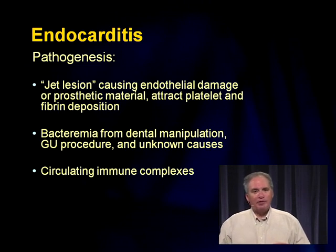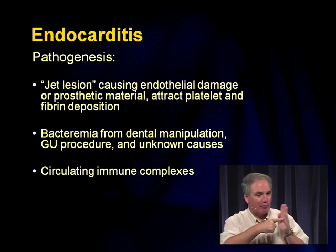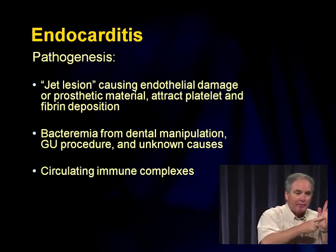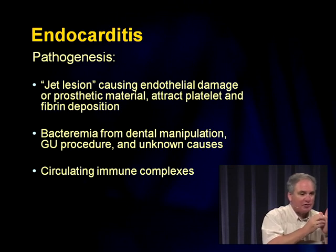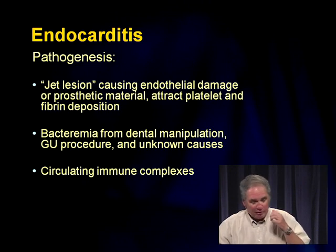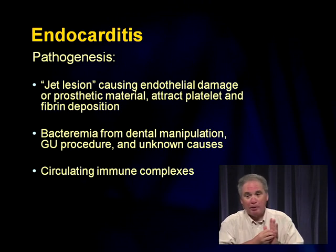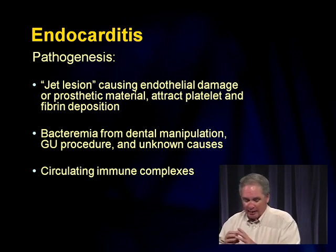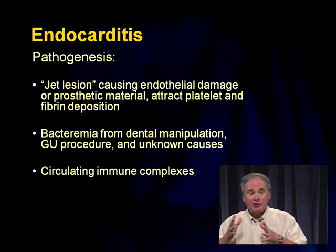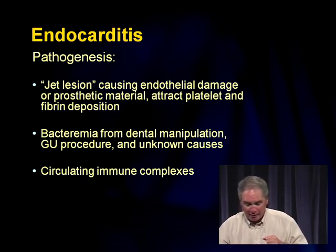What's happening here with these heart lesions is that there's a jet lesion that injures the endothelium somewhere in the heart. Once the endothelium is denuded, platelets can start being attracted to that site, and then organisms in the bloodstream, whether from unknown causes or from dental manipulations, stick into that platelet fibrin mesh, and now you have an infection. And there's an immunologic component to endocarditis. So circulating immune complexes are part of the pathophysiology and can cause renal disease and hematuria that we'll talk about in a second.